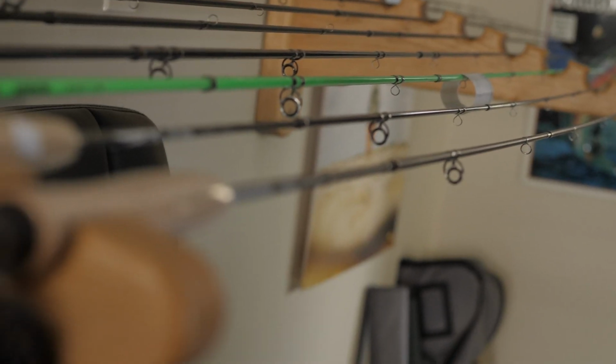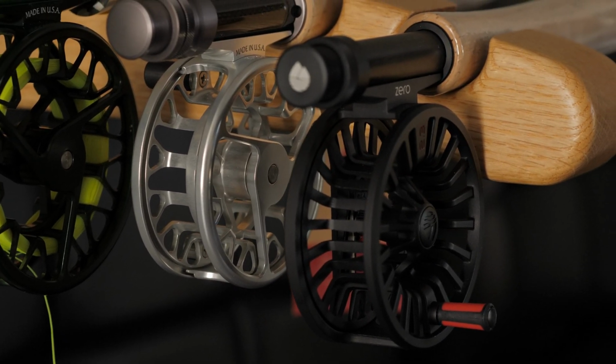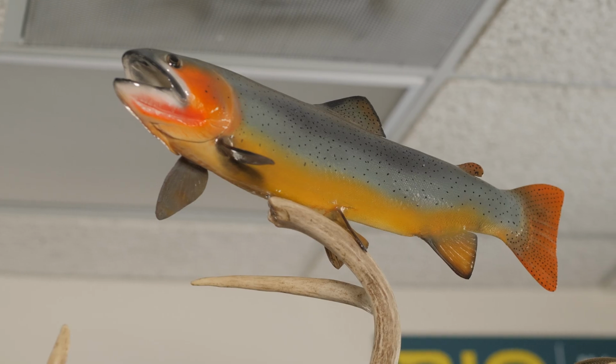And Scott, what makes fly fishing fly fishing? Well, the difference between fly fishing and other types of fishing: with other types of fishing, you're going to literally cast a lure or some type of bait. But with fly fishing, you're casting line. That's where you get the artistic loops and you get the line going out and floating on top of the water. That's the big difference between fly fishing and regular fishing.